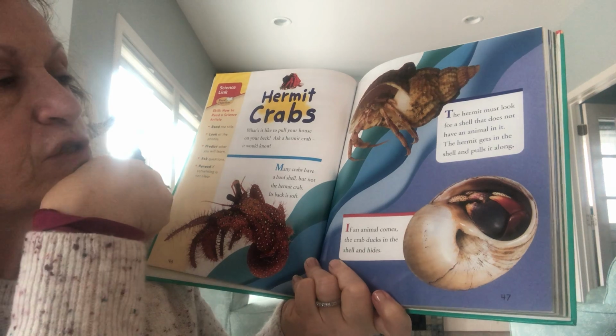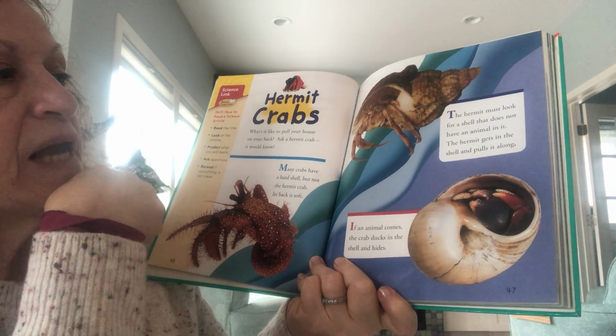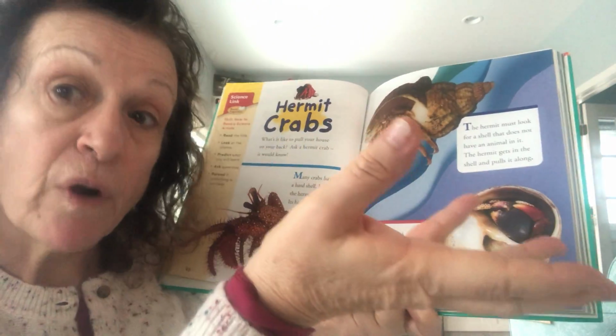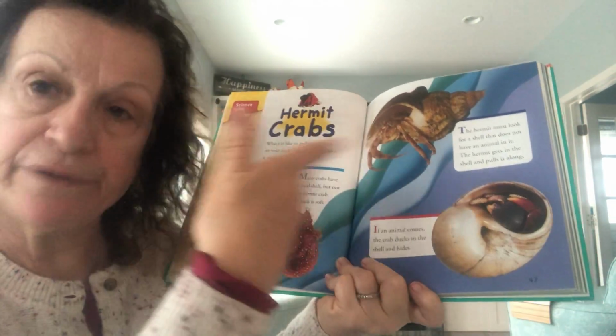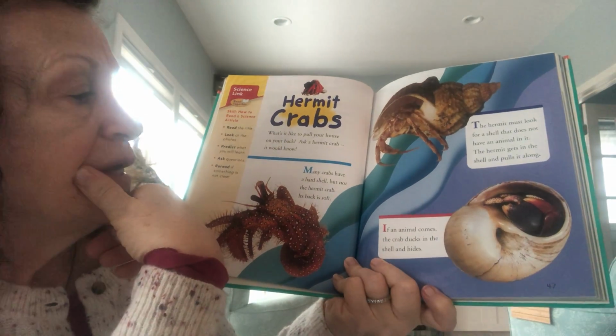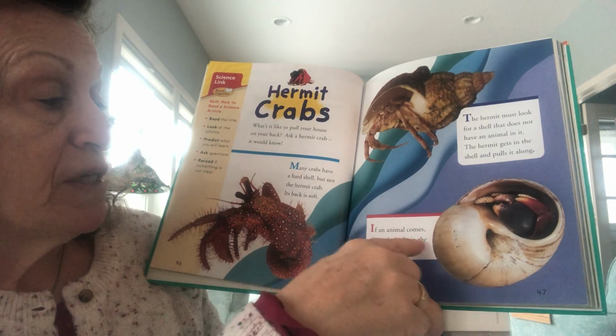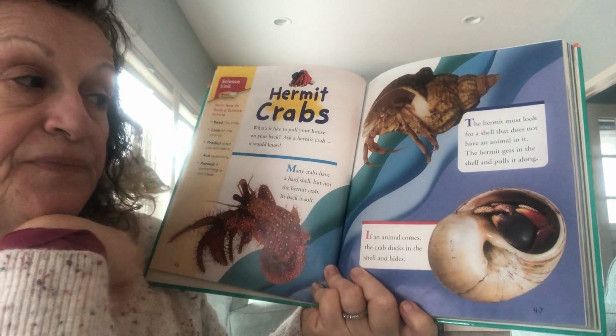The hermit crab must look for a shell that does not have an animal in it. Sometimes shells have animals in them already. It's like you try to move into a house that there's a family already in there. You can't do that. If an animal comes, the crab ducks in the shell and hides. And that's what we see.